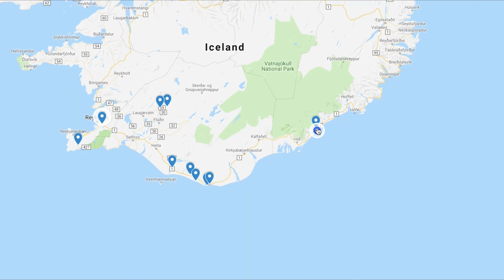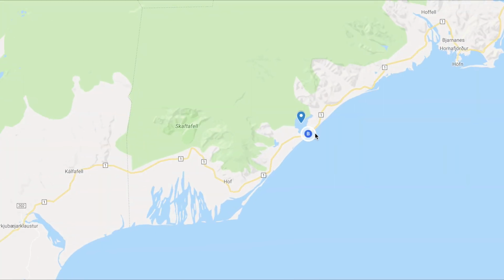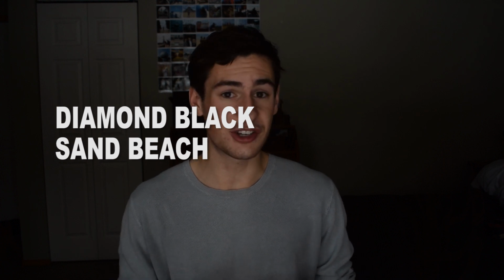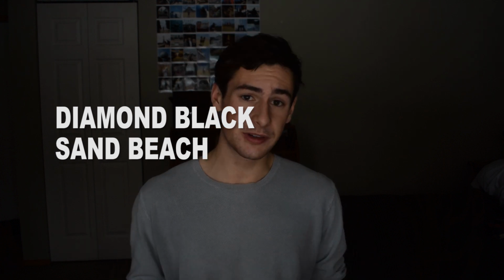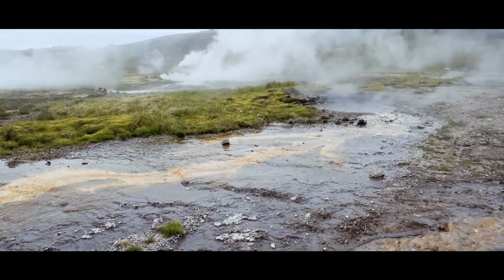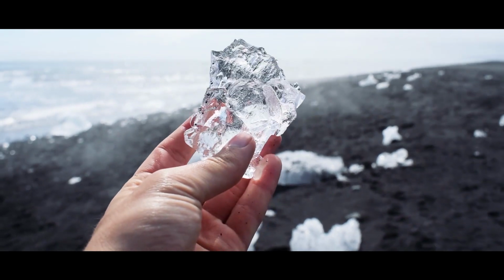At this point, we had to turn around and go back towards Reykjavik to fly out of the airport, but this is where most people continued their journey to drive all the way around the island. And then, located right across from the glacial lagoon, is the famous Diamond Black Sand Beach. This beach is a natural spectacle. Icebergs from the glacial lagoon flow into the ocean and land on this black sand beach. The collisions against each other leave a crumb trail of solid, crystal clear ice along the volcanic beach.